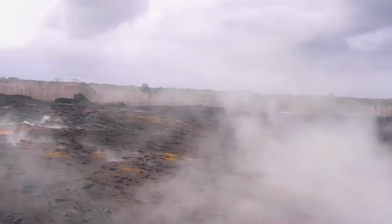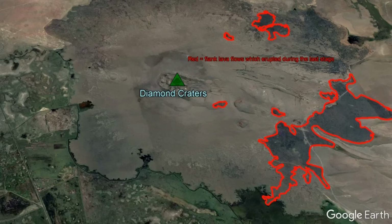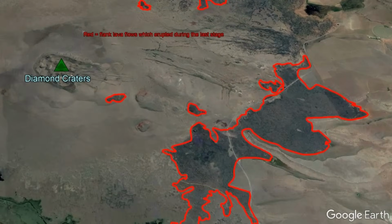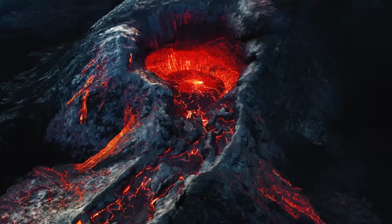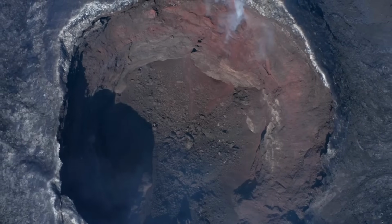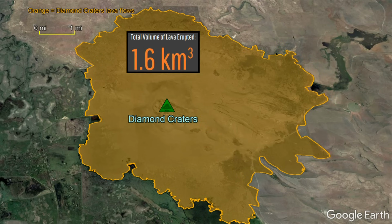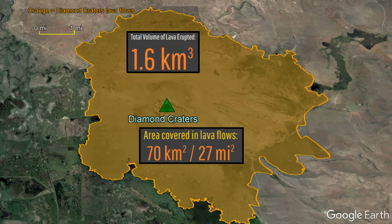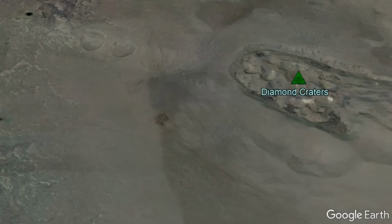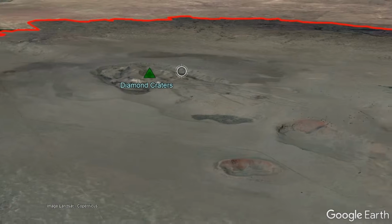The formation of this caldera did not occur in an instant, but rather across a month, as underlying lava slowly erupted via a series of flank vents. Lava output then became intermittent until it stopped altogether. In total, about 0.15 cubic kilometers of ash had been emitted, along with 1.6 cubic kilometers of lava covering 70 square kilometers of high desert. Although the spectacular diamond craters have not erupted since, a nearby region may one day erupt again.